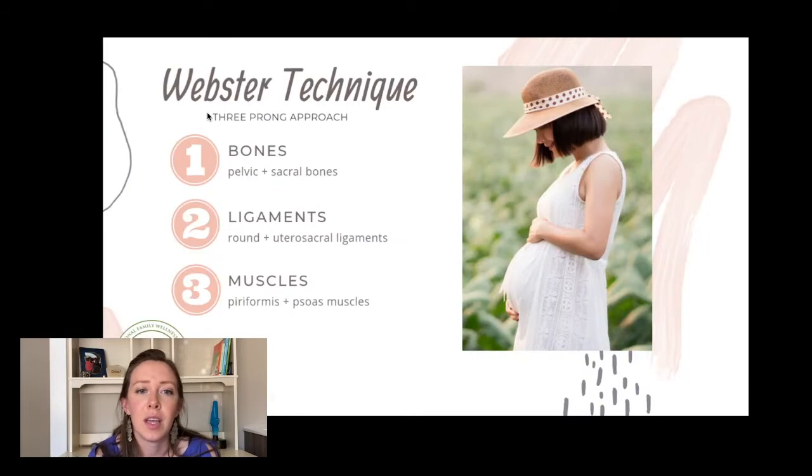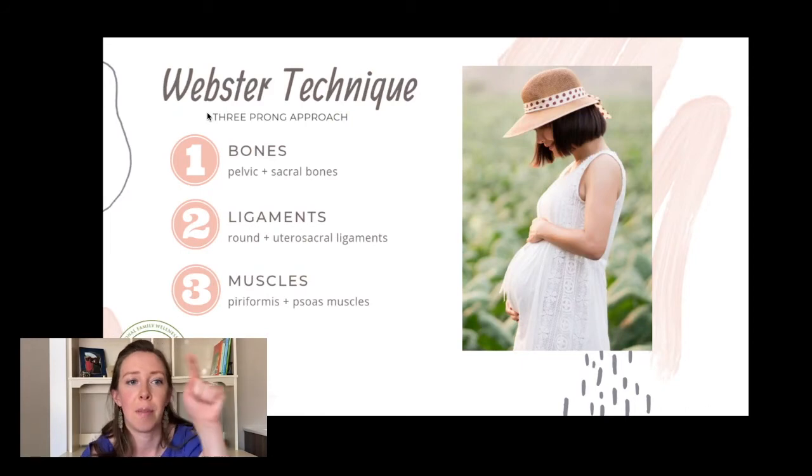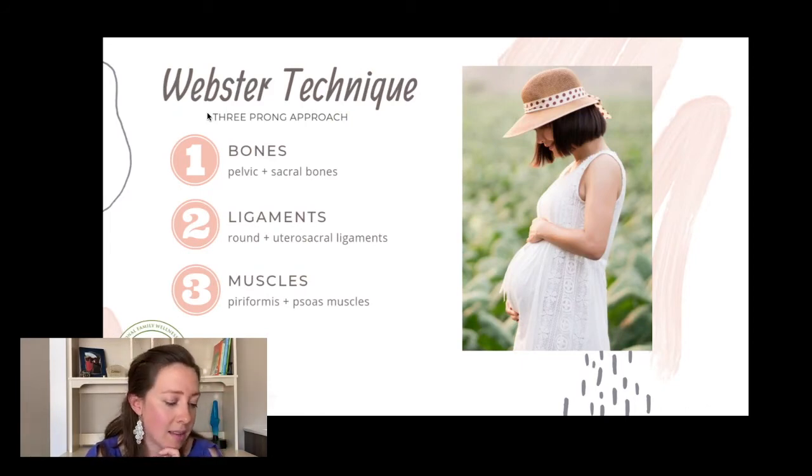So there are three approaches to the Webster technique, kind of a three prong. Feel free to go back and look at the anatomy that I did set up in the beginning, because now you have some reference for it and it might be more useful for you. But we are going to check the pelvic and sacral bones, so that pelvic ring area, as well as the ligaments. Some that I mentioned would be round ligaments and the uterosacral ligament, as well as some of the muscles, so piriformis and psoas muscles. And the reason that we want to check these, and most often, is that there is some shifting that can happen.